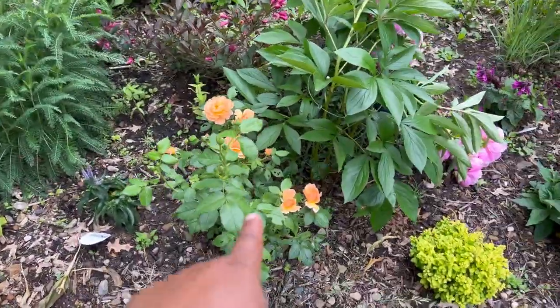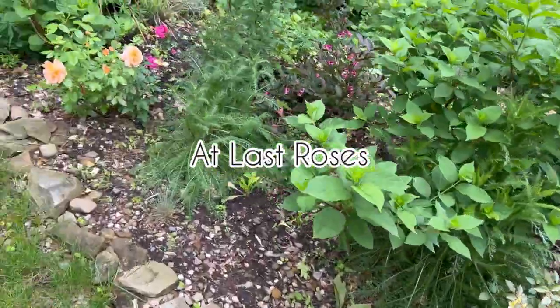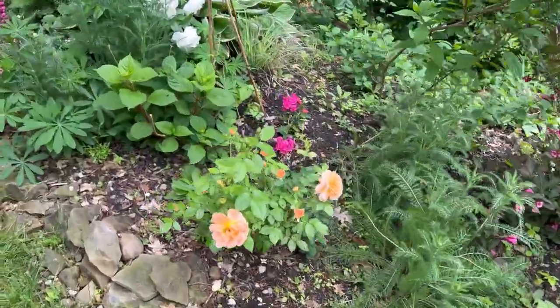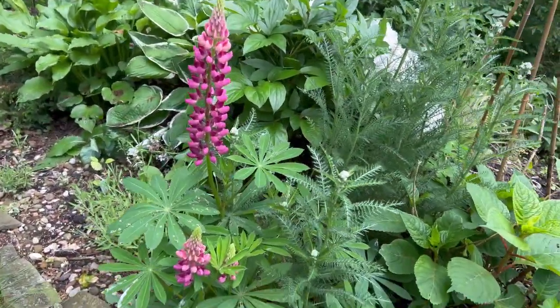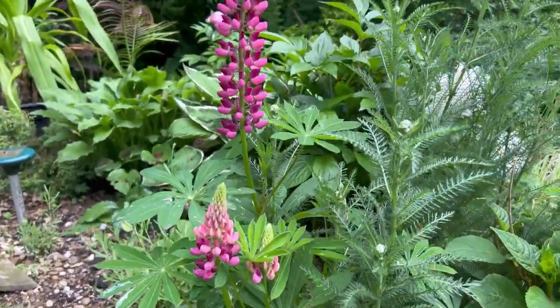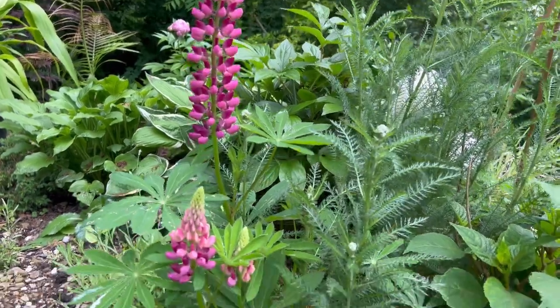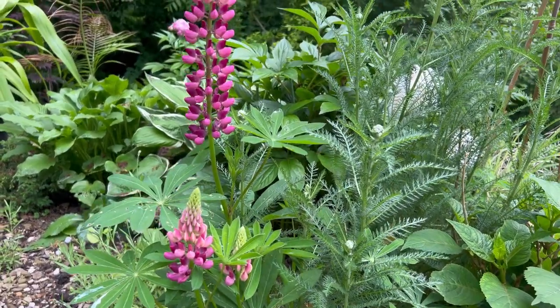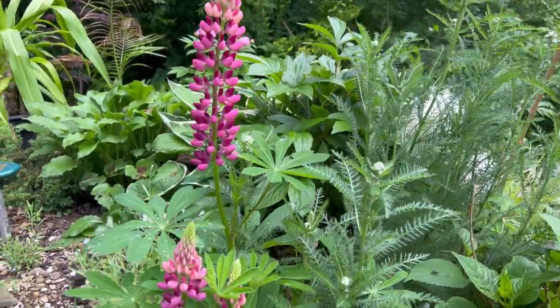We've got some roses in bloom. Those are so pretty. Here's another one over here blooming. Oh, you guys, look at my lupins. I started these from seed last year and it's blooming. I have a few of them around the garden, and this is the only one that's in bloom right now, and it is absolutely gorgeous. Oh, okay, where are the elephant ears?